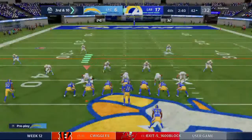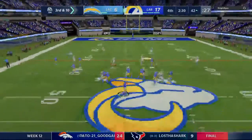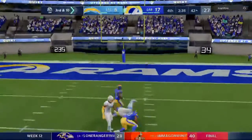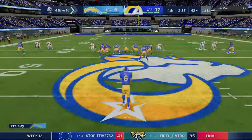The Rams on third down. They've been very good, 5 for 7 thus far. This is 3rd and 10. From the gun, here's Goff. Going deep for Hopkins. And that would be incomplete. Well, they weren't scared to let it fly, but it falls to the ground and brings up fourth down.